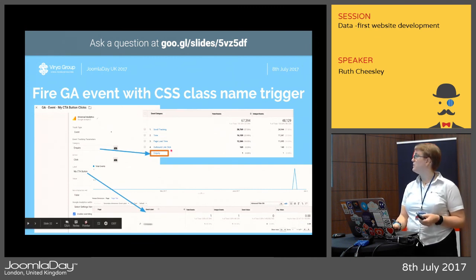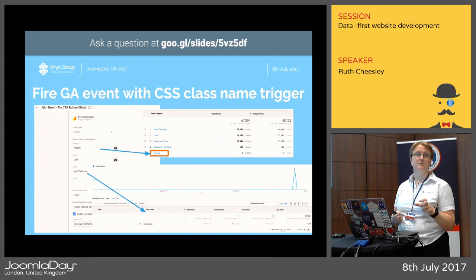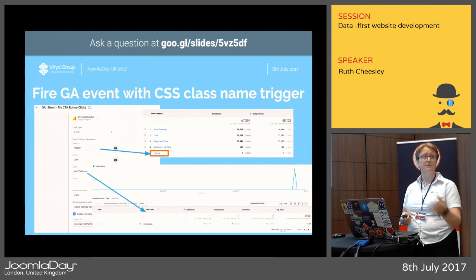You can also click into it and say, how many times has this particular button been clicked over time? So it's very, very useful, and that's all done without any, the only code I needed to do on my website was to add in that class name. And if we do that right from the start, we're away.